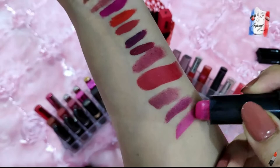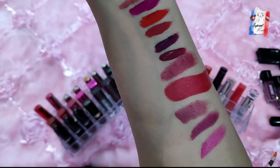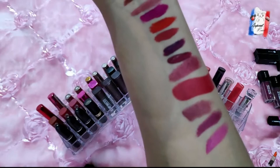Very beautiful pinky lipstick with some hints of purple in it, I guess. That's how I can explain it. It's a very beautiful shade, but it might not suit everyone. It's good for fair to medium skin tones for me, I believe.